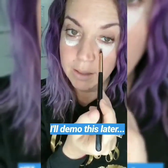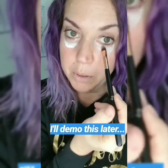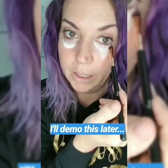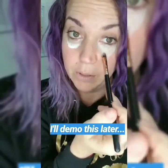So you can do this first. I recommend doing it first. I like using white underneath, but if you have very dark circles like purples or blues and the white isn't brightening enough, you may want to do a layer of an orange based or peach based color first.